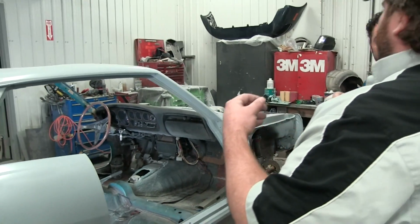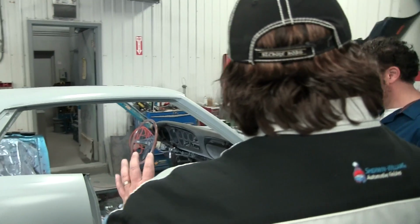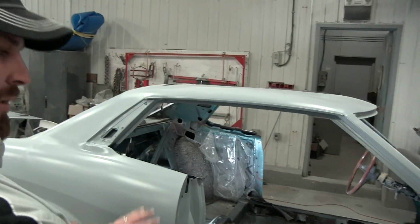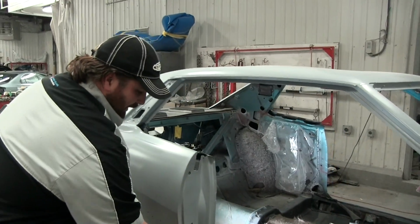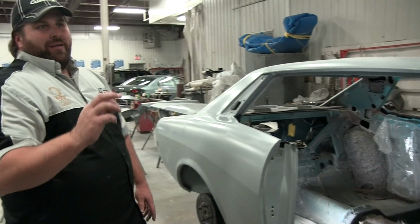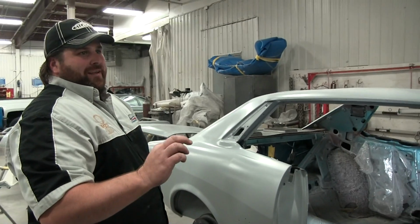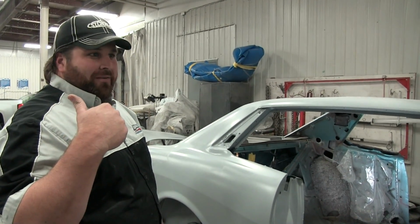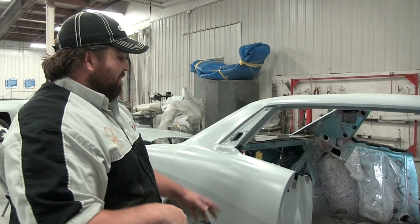The other theory is that we can paint the inside of the parts, paint the jams, install them on the car, and then be very careful and mask off all your jams. The advantage of that is it's only through the booth twice. And every hour that booth runs is $75, $80 in electricity and fuel.